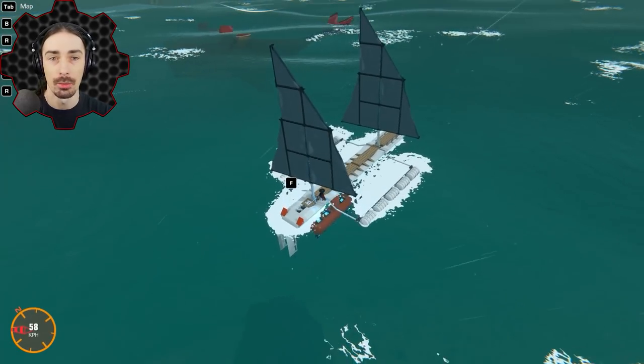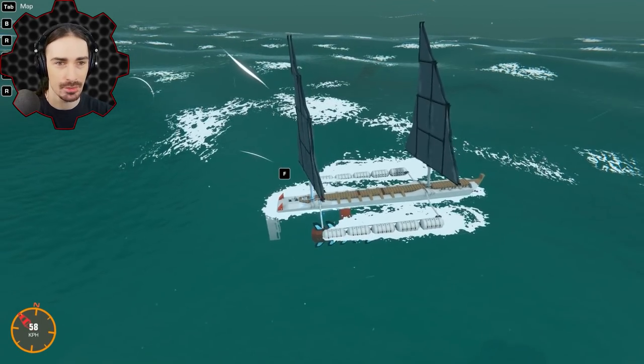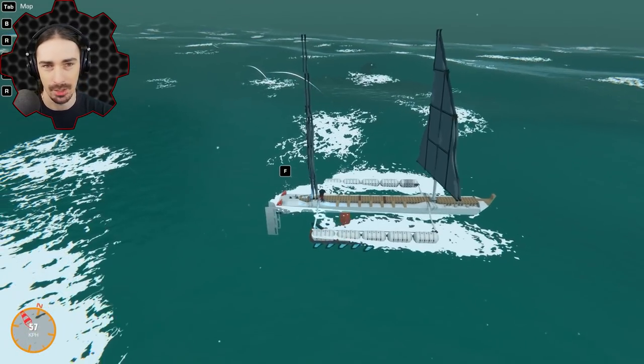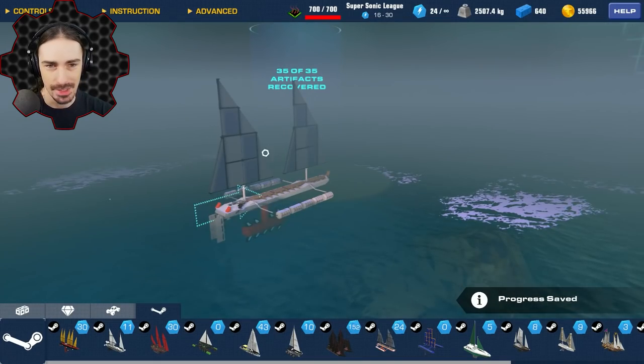And what? Whoa! I did not know that the whales actually breached the surface. I was like, what is that over there? I don't remember having a creation falling apart over there. Those whales are actually peeking up out of the surface. That's pretty cool. All right, so far, I've been the most successful with that one.